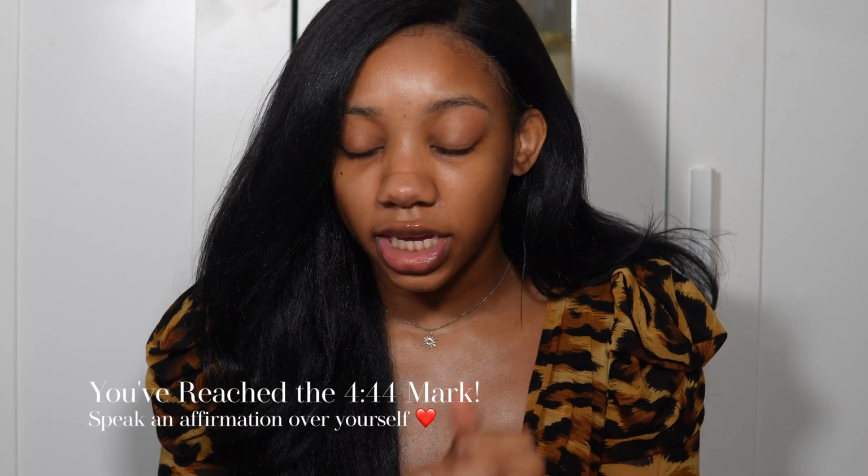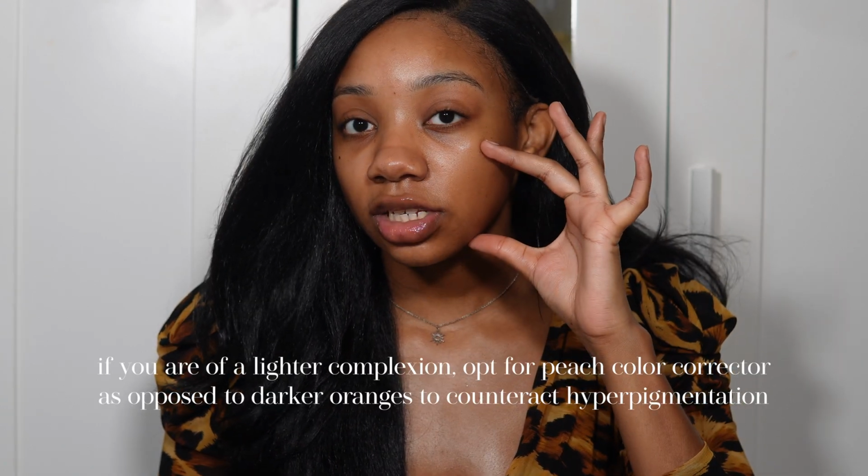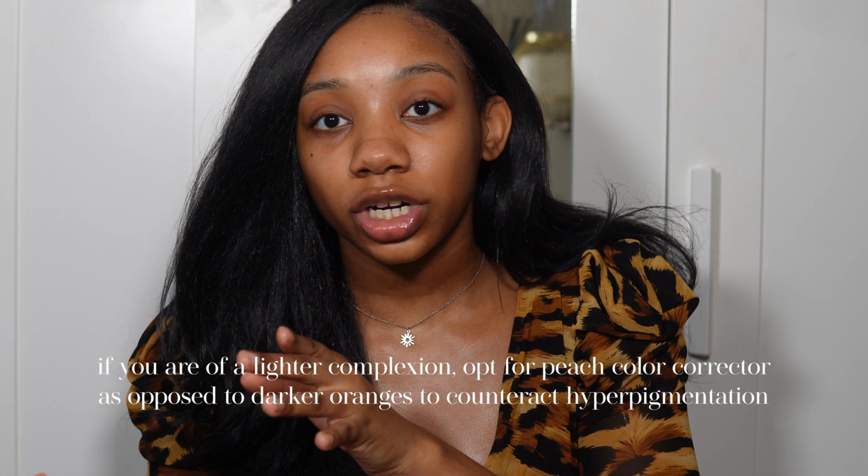At first I was using pure orange color correctors and would have to really load up on concealer to counteract placing that dark orange color. Whereas this one, since it has a peachy undertone, not only is it color correcting, but it is closer to my skin tone, so I'm not doing extra work when it comes to adding my concealer on top. It just looks like it's balancing the rest of my facial features out, if that makes sense.